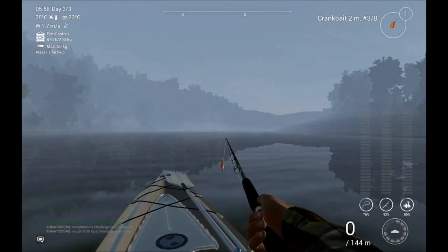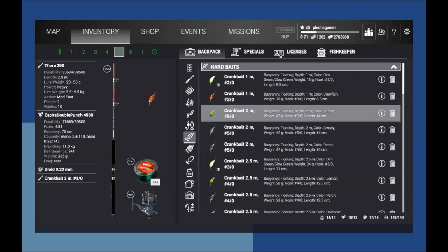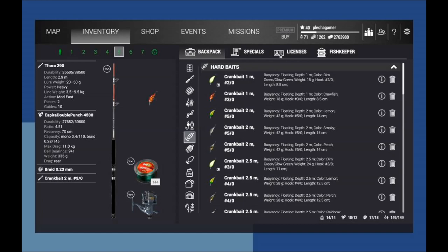So be cool, remember: 7 to 9 PM, sunny day, maybe in the morning too, and good fishing.